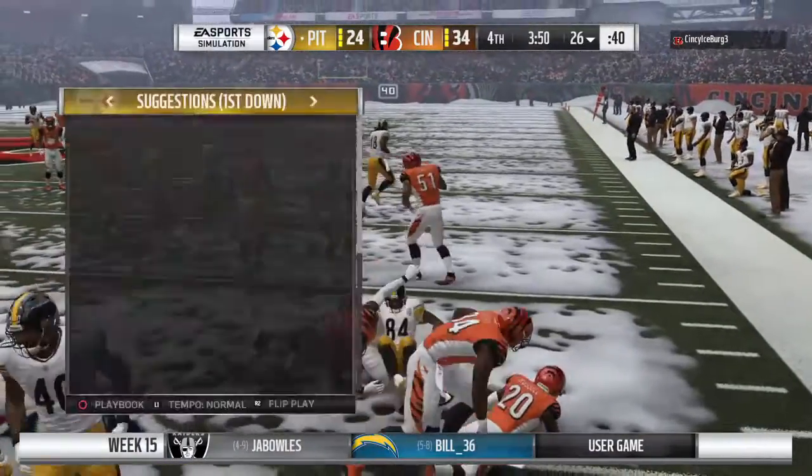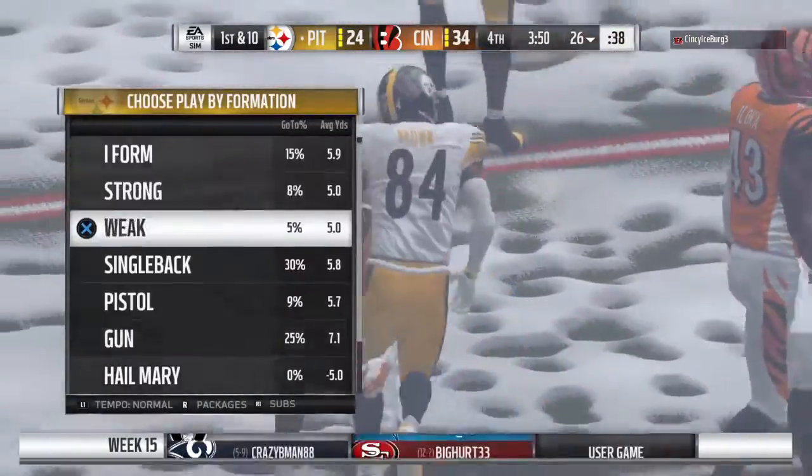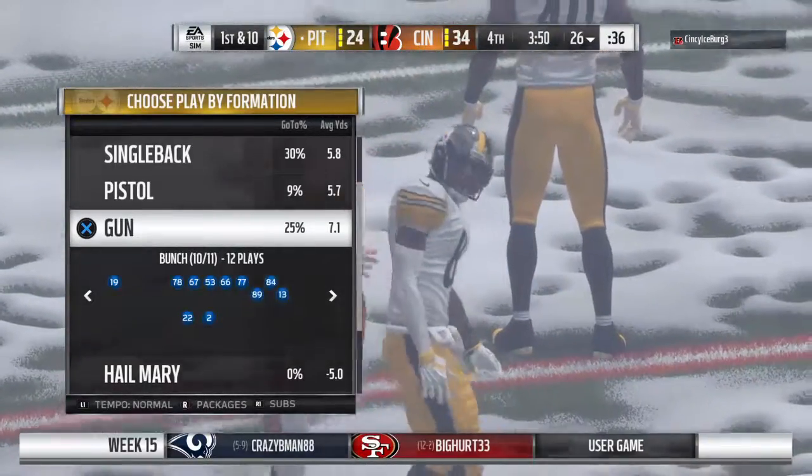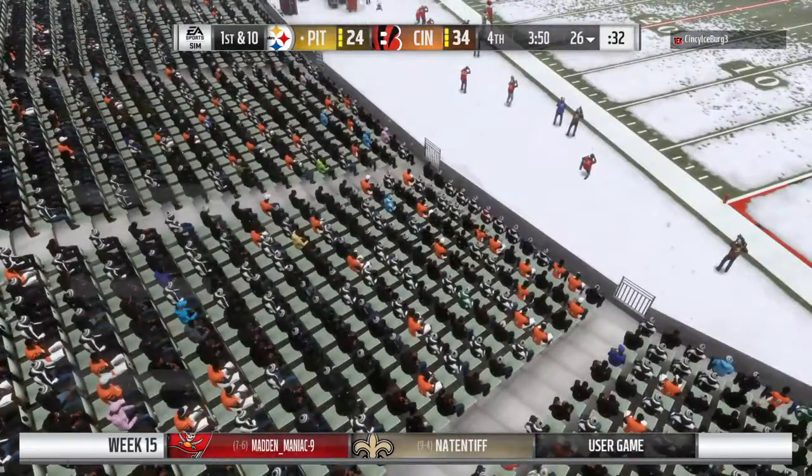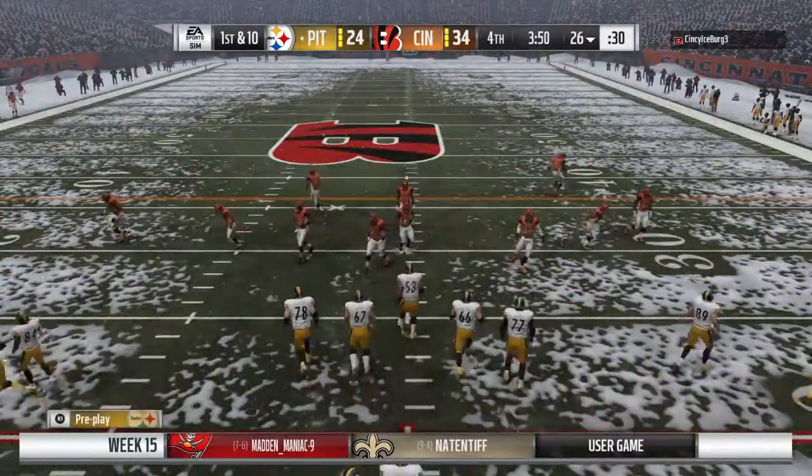So possession goes over here on the punt. And the Steelers will go on offense here, 1st and 10. And Pittsburgh getting set to take the field. And for them, a touchdown their last go-around. Obviously, they'll be hoping to do that again.